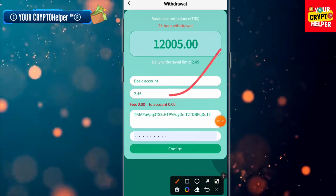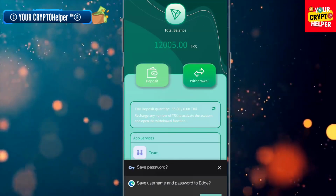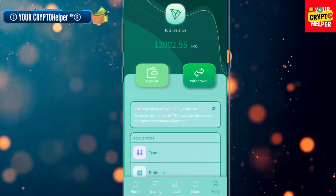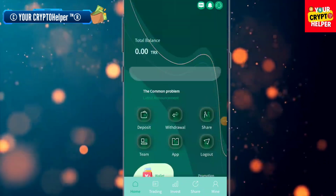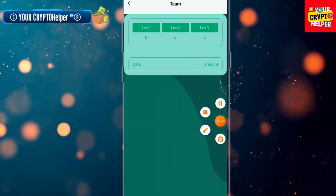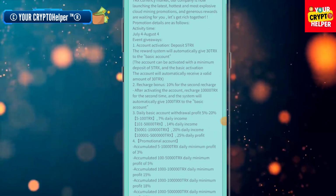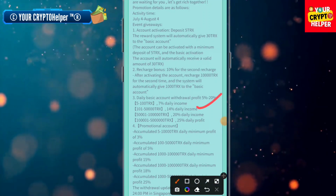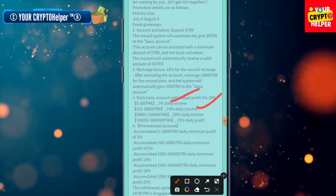Just go to your Trust Wallet and click on receive, paste your address here. Enter the amount, paste your TRX address, enter your password, and click on confirm. Here you can see, I have submitted successfully. I have only deposited 5 TRX, I will get 35 TRX. If you deposit more and more, you can make more money. You can track your team also here, and if you deposit more and more TRX on this platform, you can make more money. If you deposit a minimum of 100 TRX, you can get 14%. If you deposit a minimum of 5 TRX, you can get 7%.